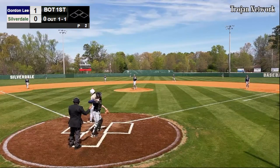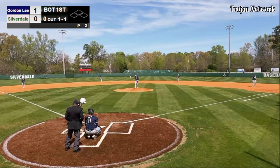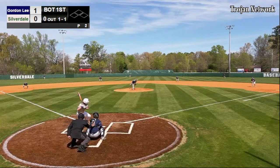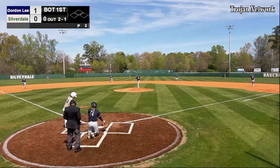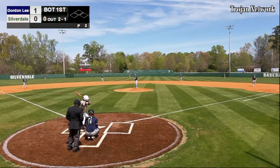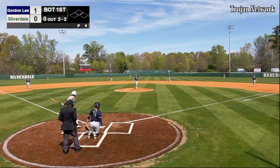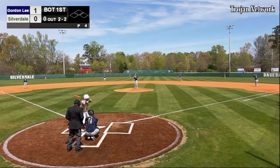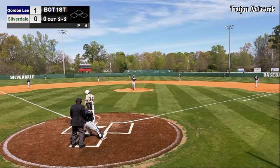Fastball swung through and missed. One pitch. Breaking ball misses high. Two balls, one strike. Fastball. Paints the outside corner for strike two. Two pitch. Breaking ball swung through and missed. Strike three.